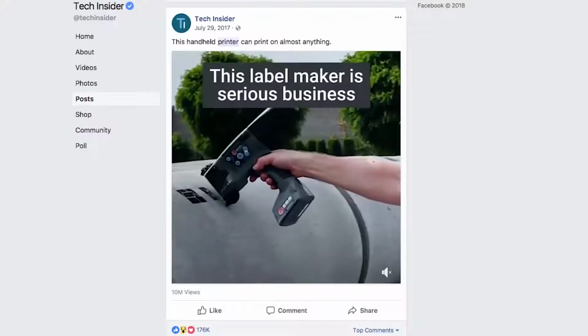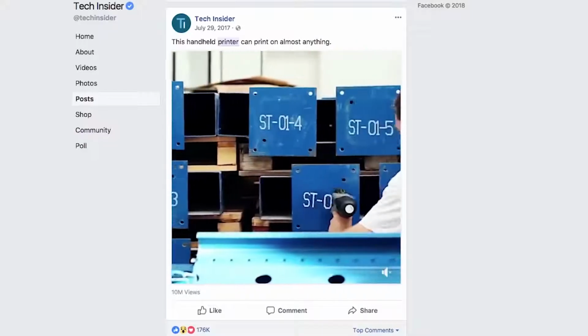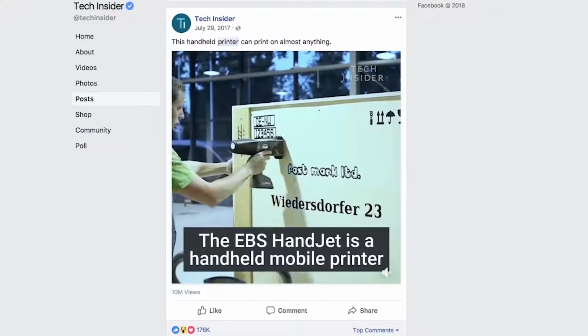You know, about 4 to 6 months ago, I saw a video on the internet. I think it was on Insider, and literally it was like someone printing on everything. It was a floor, it was the ceiling, it was a box, it was a crate, it was everything. And immediately in my head, I'm like, t-shirts.